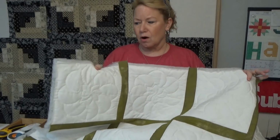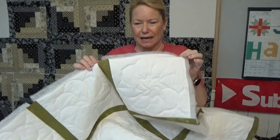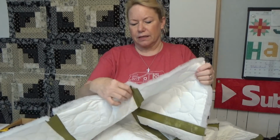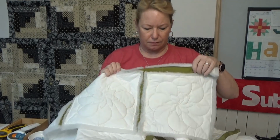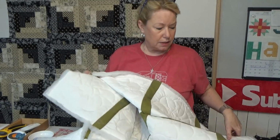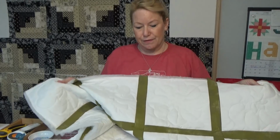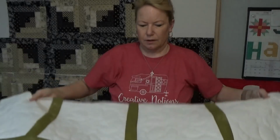I'm not going to put any borders on this at all because it's already got pretty puffy poly batting all around it. And the batting was trimmed in such a way that it'll fill in the gaps, okay? So I'm just gonna put a backing on it, and then I'm gonna bind it with the olive as well. So that's the best I can do, you guys.